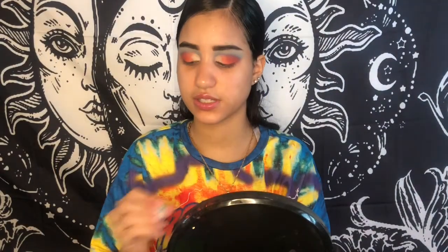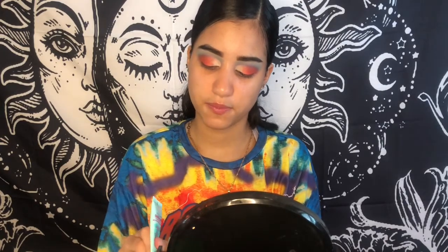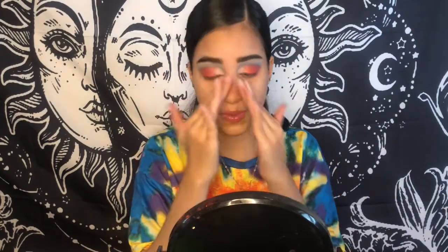All I'm going to use is the Baby Skin Pore Eraser from Maybelline and put that all over my T-zone. I had to buy a new one because I'm clearly running out. All I'm doing is putting it on my T-zone, especially here, because that's where I have the most pores, and just spreading that all over my T-zone.